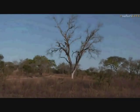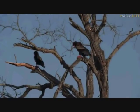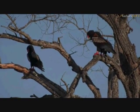Maybe it's because it's that time of the year that they are going to start trying to breed a little bit, and that's why they're down on the branch, and there's maybe been some courting that's happened during the day.